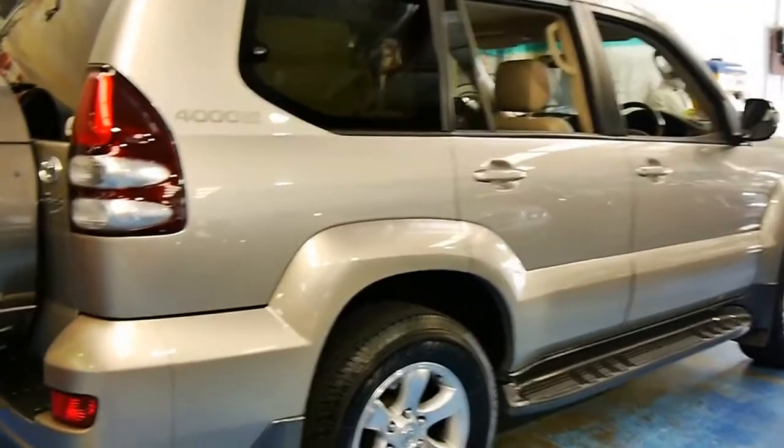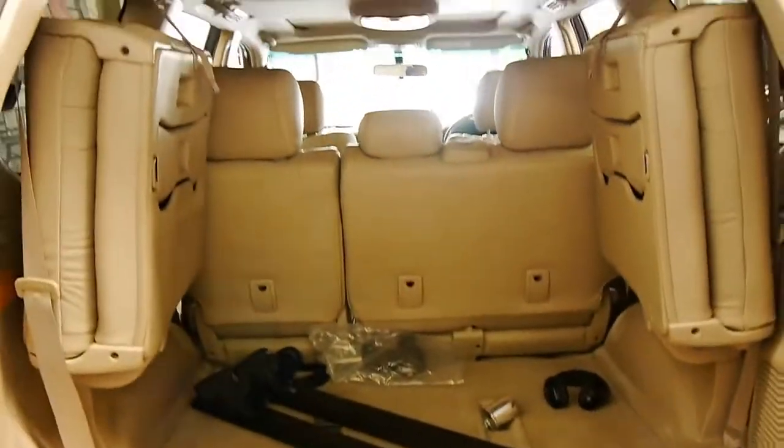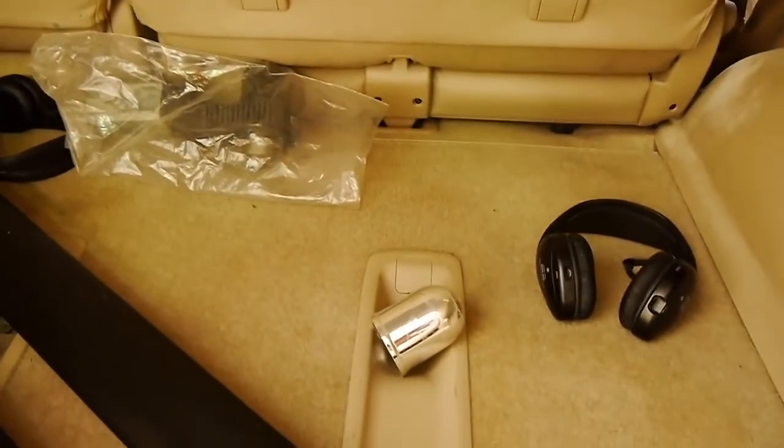It's got all the luxury trimmings, many of which you find in the Sahara and the LX470, but it's a little bit smaller and more manageable for around town. It is a 7-seater, as you can see. I've got the roof racks stored back here, wireless headsets for the info multimedia entertainment system on the roof so the kids can watch movies, and that's the tow ball cover.